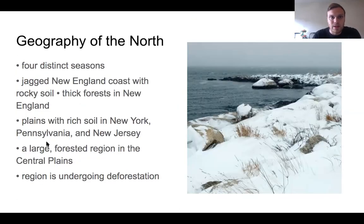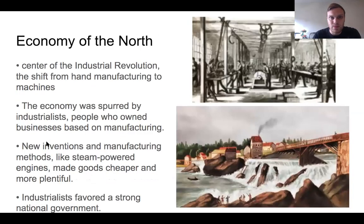All right. Economy of the North, right? So when we think about the economy of the North, the North's kind of the center of the Industrial Revolution in the country. And the Industrial Revolution, in short, is basically a shift from manufacturing or creating everything by hand to having machines do it, right?